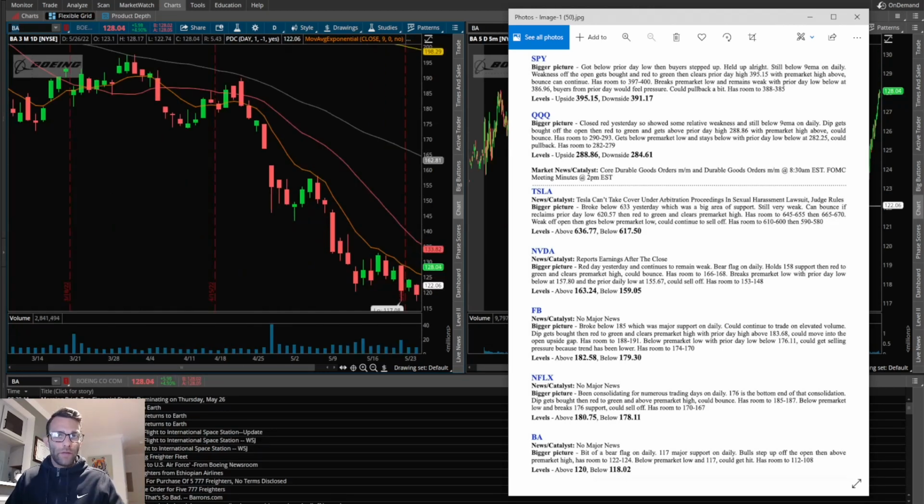And now Boeing, so a bit of a bear flag forming on the daily. 117 is major support. Bulls step up off the open, then gets above pre-market high. Has room to 122, 124. Below pre-market low and that 117 support, could get selling pressure, has room to 112, 108.